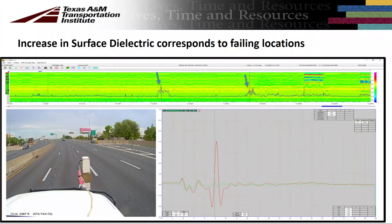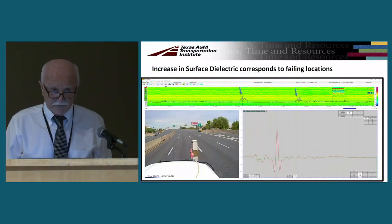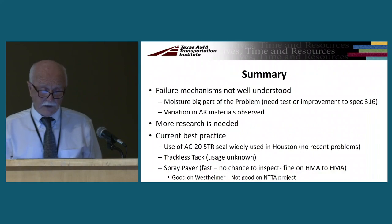So I can skip over this one. This was just more indication from the GPR data that moisture is part of the problem here. The failed areas are where those arrows are. When we had those failed areas, we had increases in the surface dielectric, which are related to moisture. So there's definitely a moisture problem going on here.